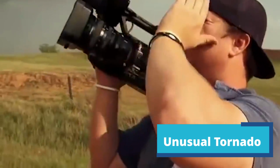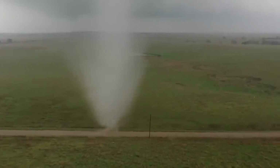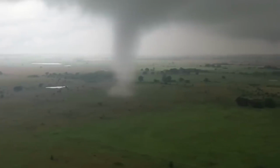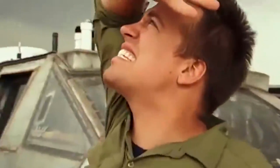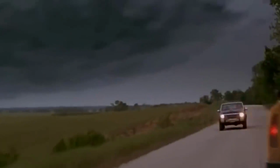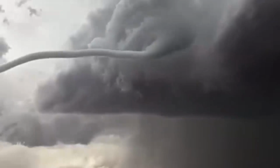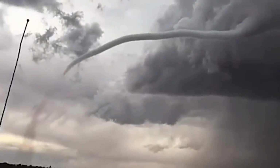Unusual tornado. You probably already know that there are quite many videos showing natural phenomena. That's because many of them are very rare, and people who manage to record them on camera can consider themselves lucky. We also have a natural phenomenon for you. A tornado is a very impressive sight.